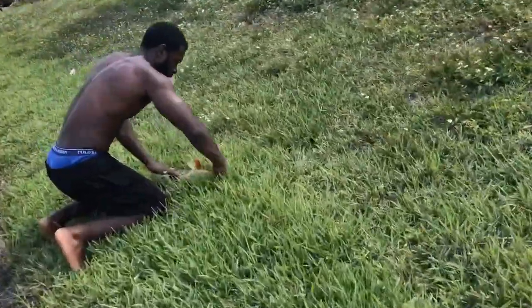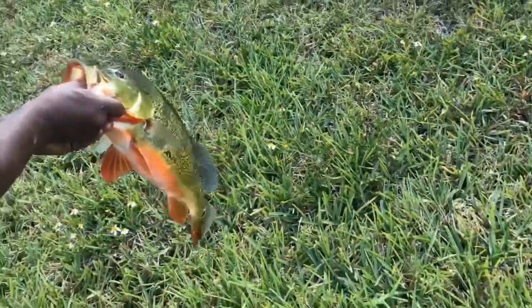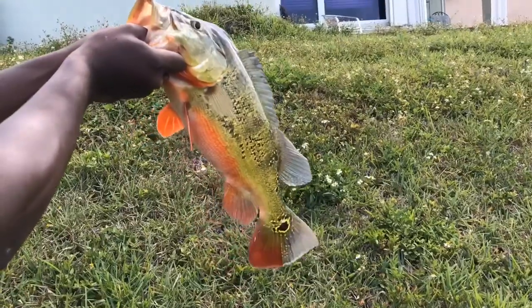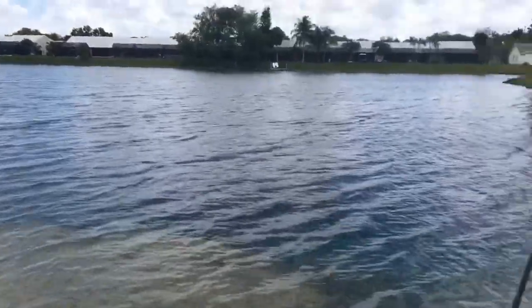Woo! Ralph caught him a nice one for the day. He's pretty big. He's fat. We should keep him. What you think? Yes. All right, you guys.